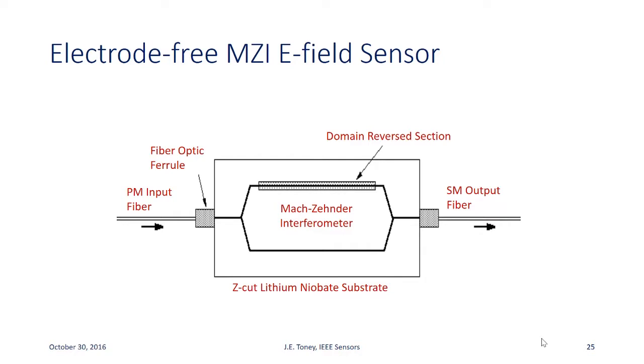Now the question arises, how are we going to use a Mach-Zehnder interferometer to sense an electric field? Because the electric field is the same everywhere, right? It's going to be the same for both arms of the interferometer. So how do we get opposite delta n's in the two arms?